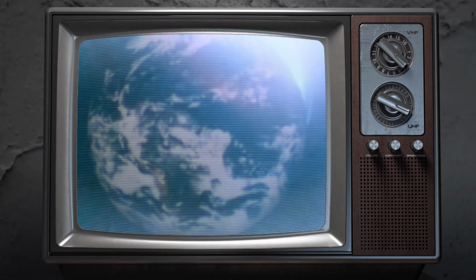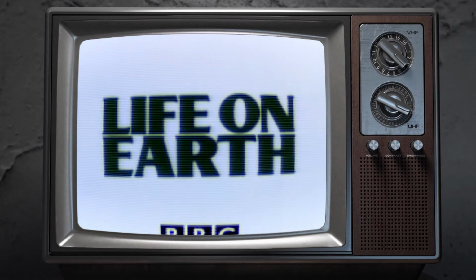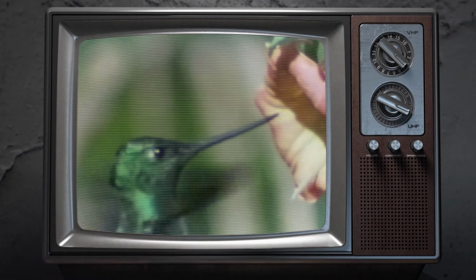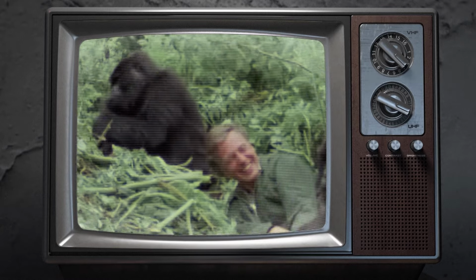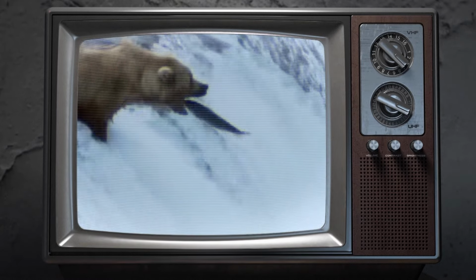In 1979, he released Life on Earth, a series that would change wildlife documentaries forever. It was serious, scientific, and spectacular. We see the world in the same way as they do. The crew came up with new techniques to get the shots that Attenborough wanted, and filmed animals and events that had never been filmed before.